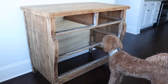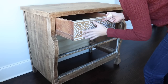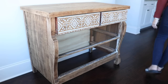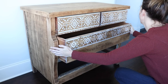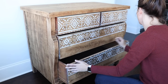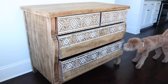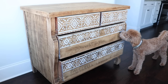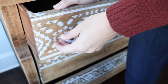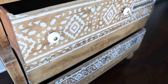Once it was dry, I brought it inside, and Murphy was really interested in it, so I'm going to put it back together and add my new hardware. I picked out my hardware from Lowe's, and it was a super affordable price of $2.18 a knob. What a steal. They are a white ceramic with a gold accent, and they just fit perfectly with this rustic piece.